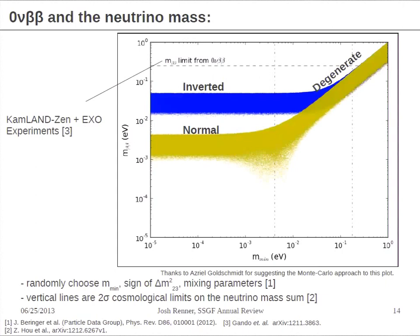So we can also rely on information from cosmology to produce a limit on the sum of the neutrino masses, which further constrains this plot. It's been generated in a Monte Carlo fashion so that the higher density of points represents a higher number of combinations of neutrino mixing parameters that allow for these specific values. So we can rule out a lot of the parameter space using neutrinoless double beta and cosmology measurements. So all of this is an effort to learn about the neutrino.